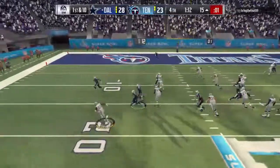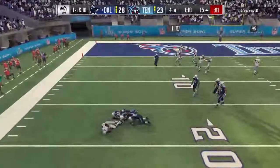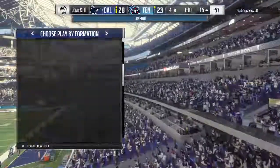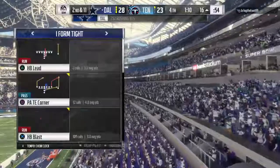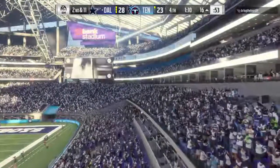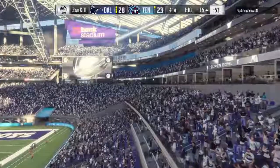A 20th carry here for Elliott. And maybe a measure of revenge there. He's had his way in this one, but this time they get him behind the line. Now another timeout here called by the Titans. That'll be their second, so one more chance to stop the clock here, and we'll be back.